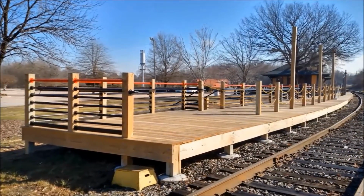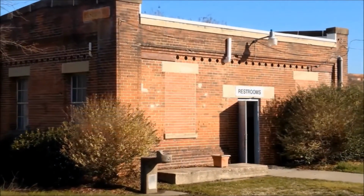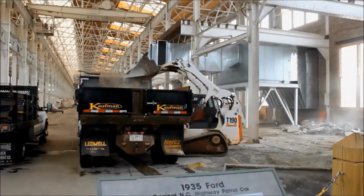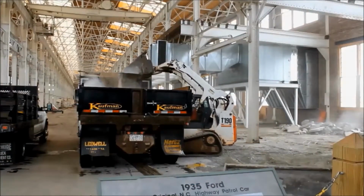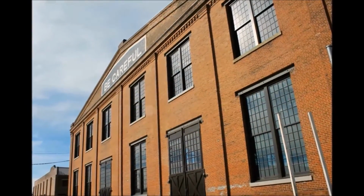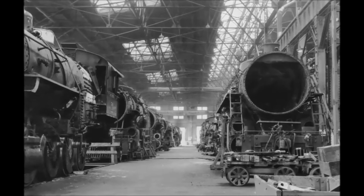Amongst several other site improvements that have taken place during 2016, the biggest of all of them has taken place primarily behind the scenes, but it will change the museum forever when complete. The back shop is the museum's largest building, a hulking 3-story structure 600 feet long, 150 feet wide, and formerly the home to complete overhauls of Southern Railway's steam locomotives.